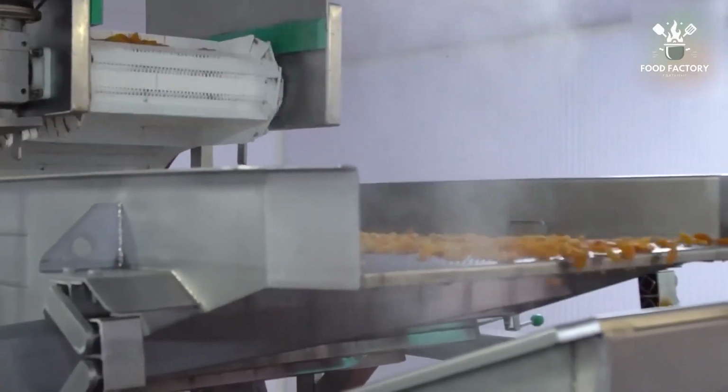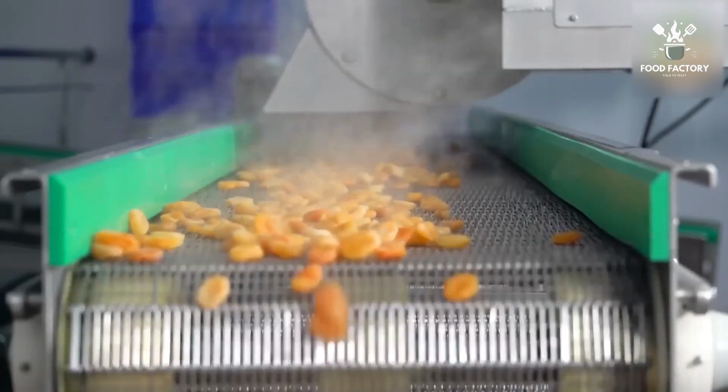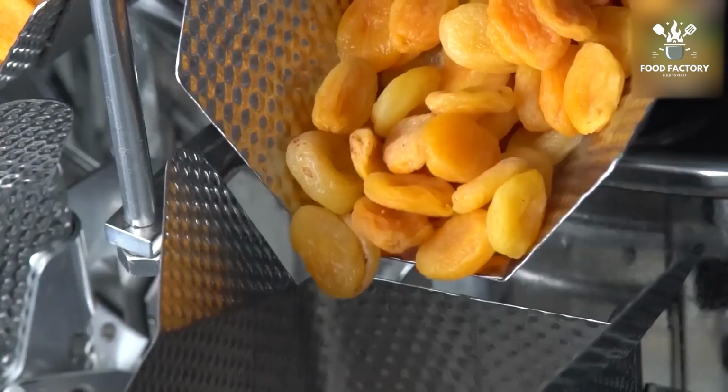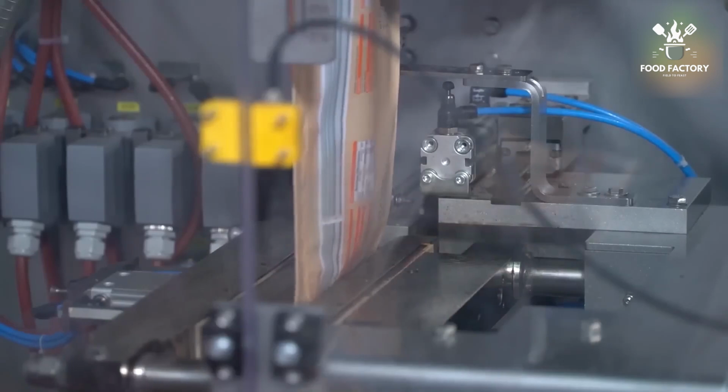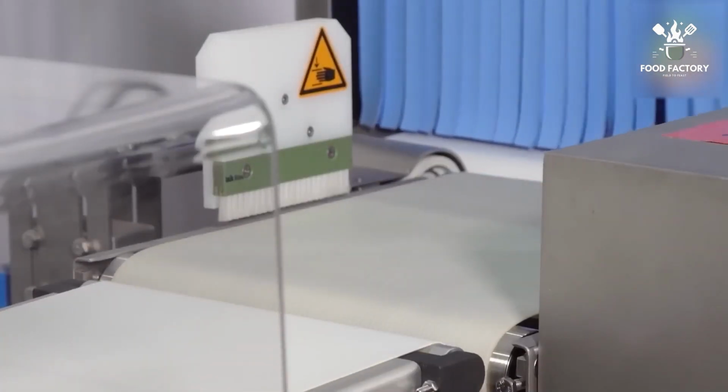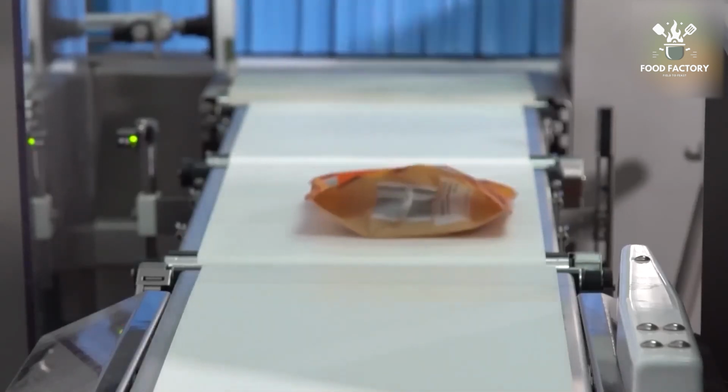Dried apricots are renowned for their high content of vitamin A, which is essential for maintaining healthy vision, skin, and immune function. It also has vitamin C that is vital for collagen synthesis, meaning completely changing your skin tone and texture to a healthy one.